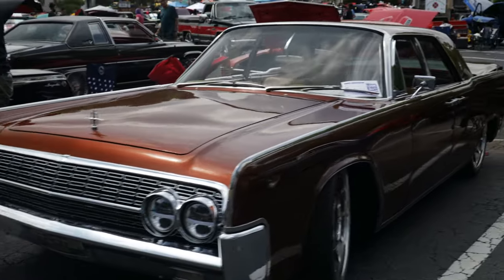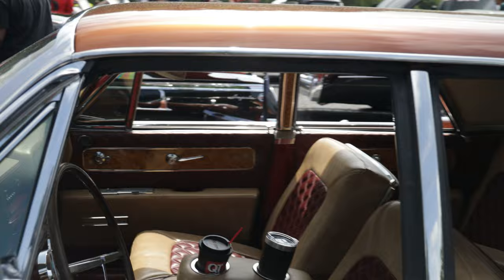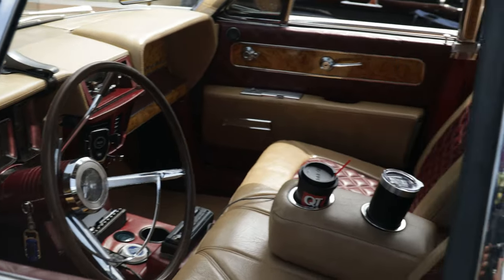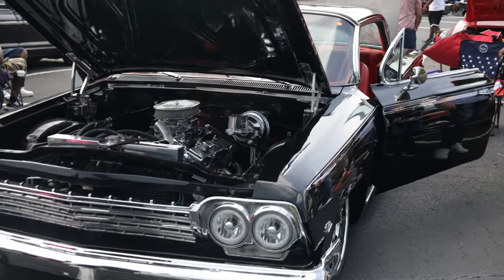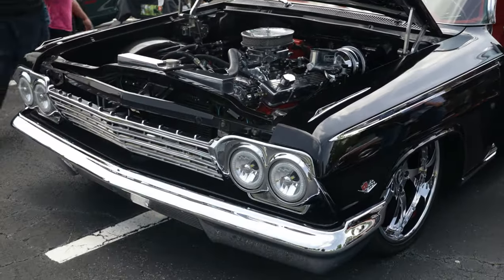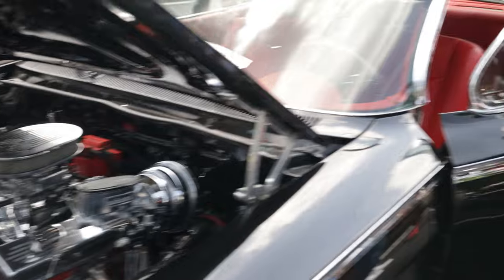This is one of my favorites. Super nice. Lincoln. Take a closer look if you want to. Interior looks too good. And his vision is off. Alright, y'all. I'm guessing it's a 6.4. Chrome up under the hood. See if I can get y'all this red interior.